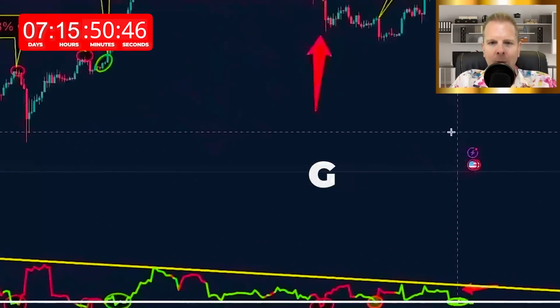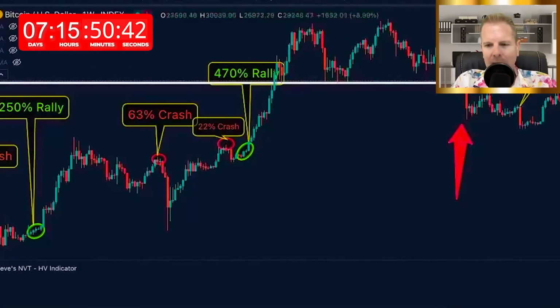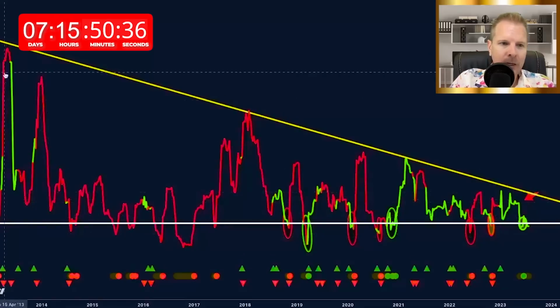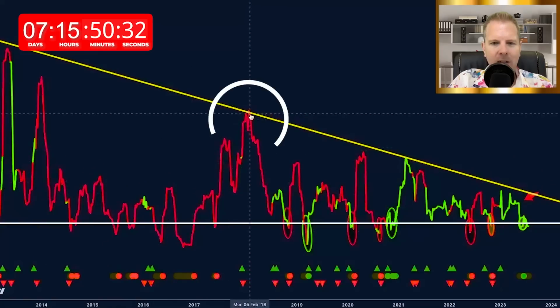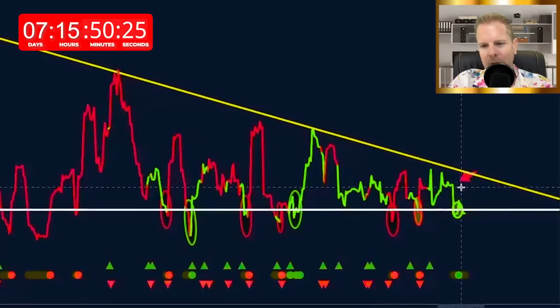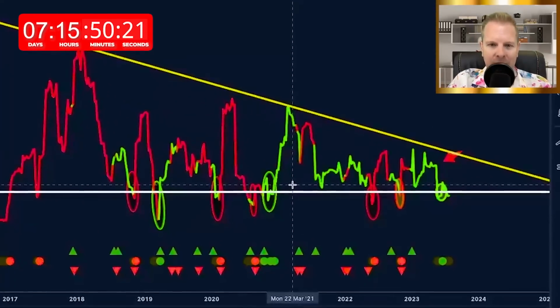Now, does that mean we're going to see a 400% rally or a 200% rally? It's not likely, and I'll tell you why. Because of this pattern. What we've been doing for 10 years is rallying up to the top, crashing back down to our base. Rallying up to the top, crashing down to our base. Rallying up to the top, crashing down, and it's getting smaller and smaller. This is a pressure cooker. This has been a pressure cooker for 10 years.